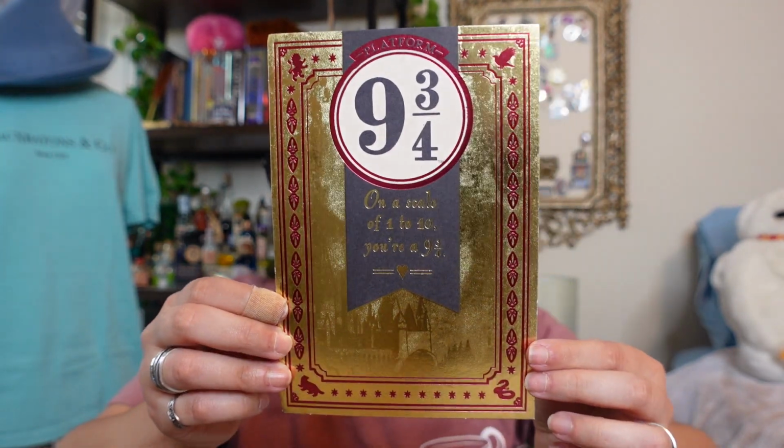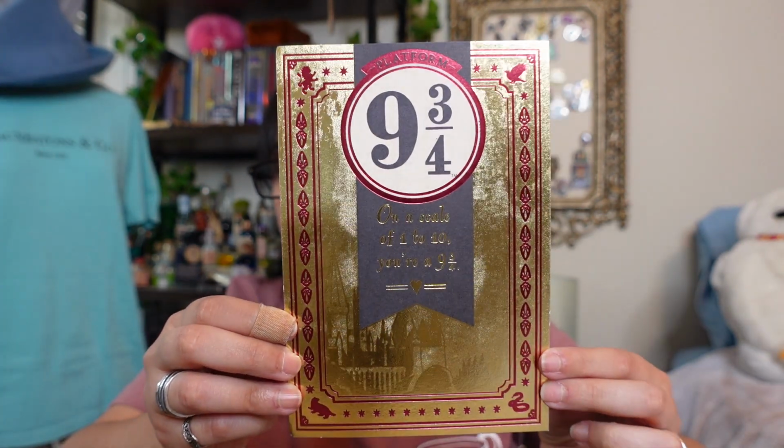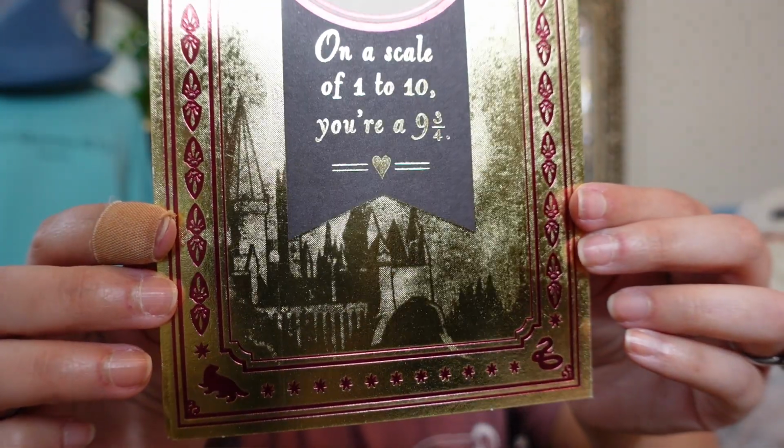I love that. But this card is beautiful. Oh my gosh. So it says platform 9 3/4. On a scale of 1 to 10, you're a 9 3/4. So check out this beautiful gift card that Michael included in this box. I mean, look, the Niffler in all of us is gonna go nuts for this gold foil. Very, very pretty. And it's got the Hogwarts house mascots in the corners. We've got a very faint silhouette of Hogwarts right here, as you can see. Hopefully the camera can pick that up. There we go. That's very cool. This is one of the nicest Harry Potter cards I've ever seen.